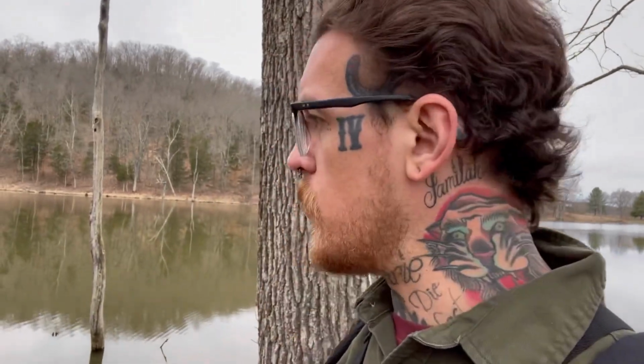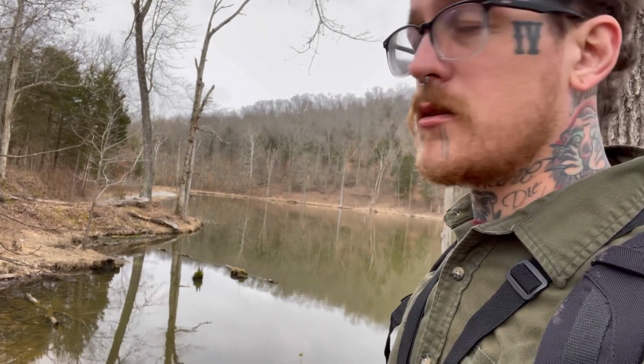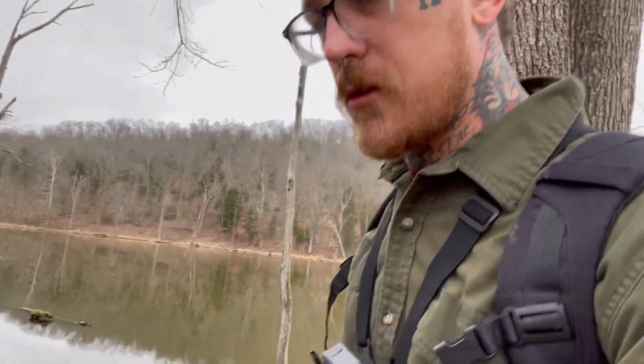All right, the bite's kind of slowed down at the other spot we were just at. We moved down just a little bit to this little inlet right here. I don't know if you can see it. There you go. I'm gonna cast out a little bobber and worm out here and see what we can get on the hook.